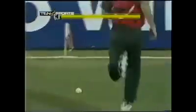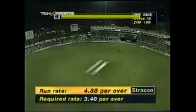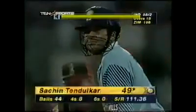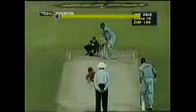In fact, we'll have to wait for the umpire signal. Yes, he signaled 4. He's come off the bat. He went down there at the rate of knots. It's an off spinner, so there's no real pace on the ball. And Tendulkar just churning it away and using the right hand in the shot. So the Indians comfortably placed at this stage, going along at 4.88 per over. And Strang here continuing. And that's it. Yet another 50 for Sachin Tendulkar.